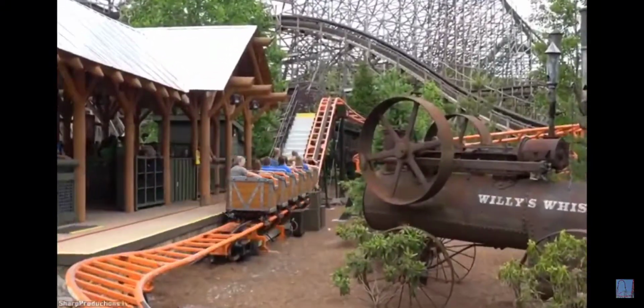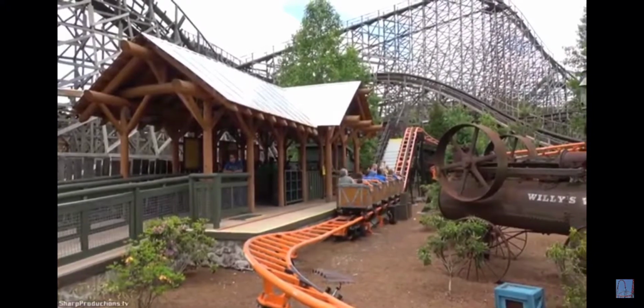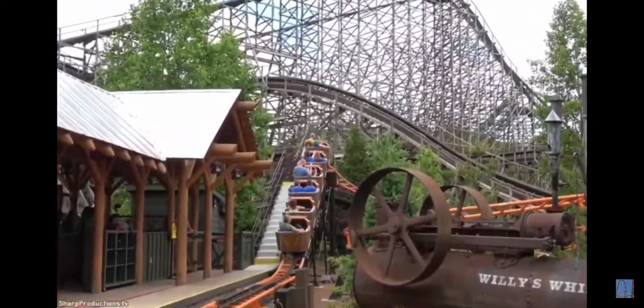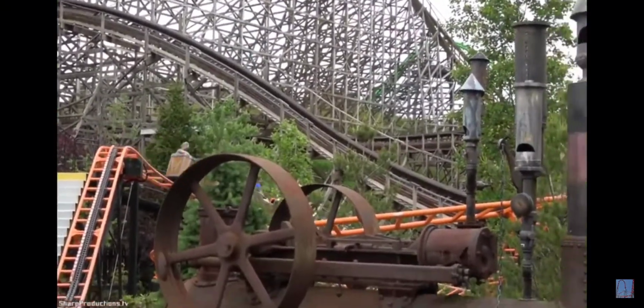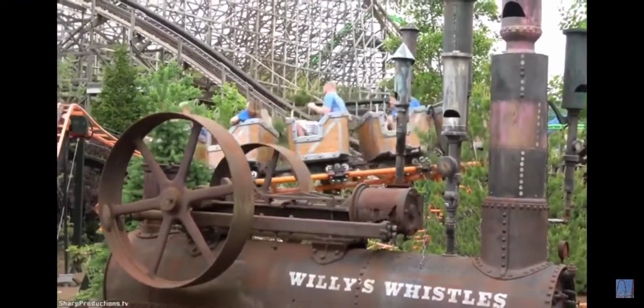At number 5, this is actually going to be the coaster that you're seeing right now. This is Whistle Punk Chaser. This is a Zamperla family gravity coaster. These things are small and jerky, but they're just great little rides for kids. If you've never ridden a roller coaster before, I would definitely say go for one of these.